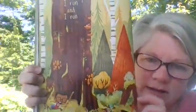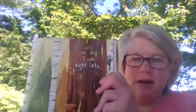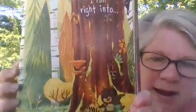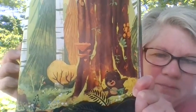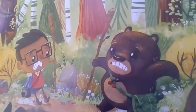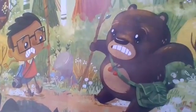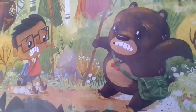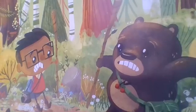Here are explorers. They run and run until one day, they're both running, enjoying the trails. Boom! They ran into each other. Oh boy. They each look a little nervous. They surprised each other. Their trails led right into one another's. Oh boy.